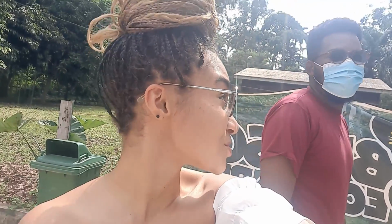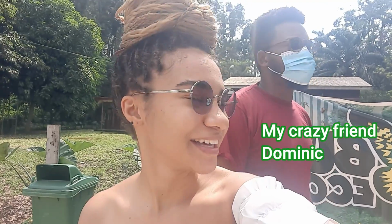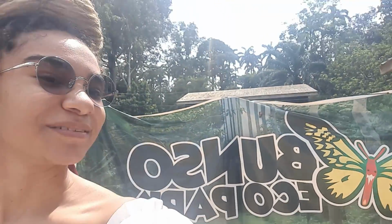So we finally reached Bunso Ecopark. The pronunciation there is not my thing, but we finally reached Bunso Ecopark. This is what the entrance looks like. Yeah, so we are going to go in and see exactly how things are going to go. I hope it's going to be fun. I hope it's going to be interesting. And of course, I hope it's going to be very nature filled, because it's something like a hiking trip. So let's go.